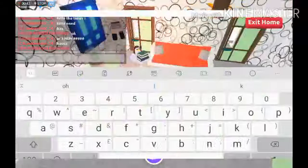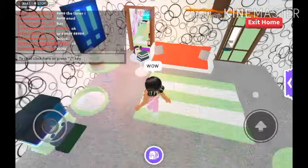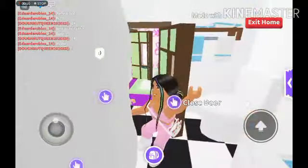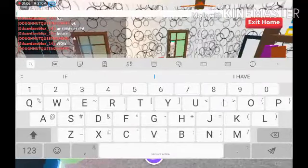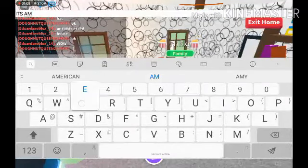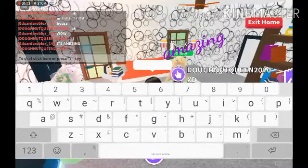Oh my god, I think she already won. Oh my god, look. Oh my god, guys. Wow. We got the bathroom all nicely done. Oh my god, the bedroom's so cute. It's so cool, guys, the bedroom. Amazing. It's literally amazing.